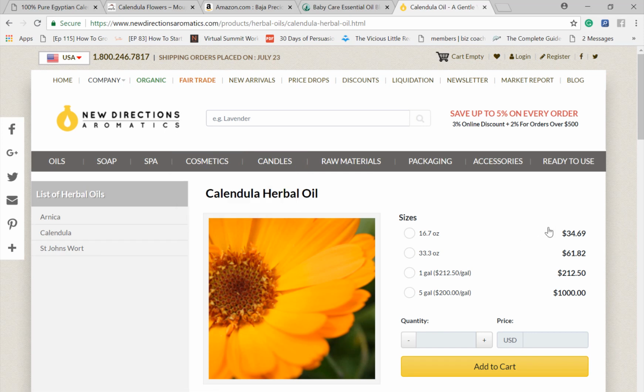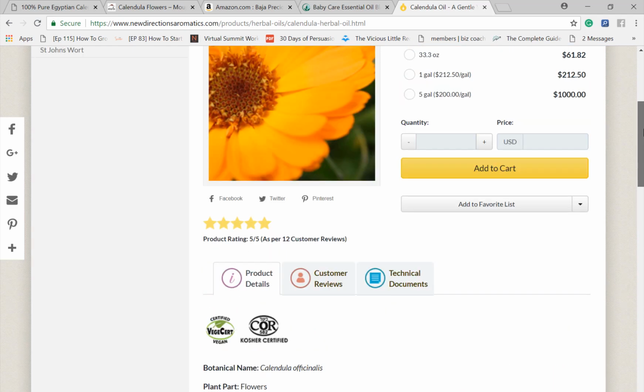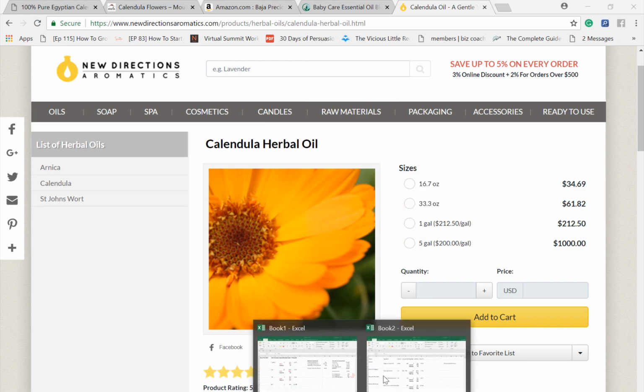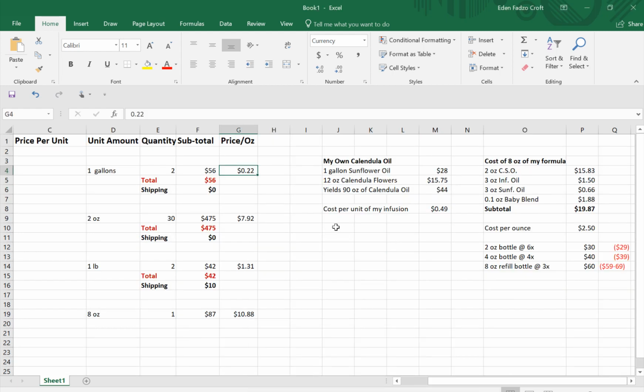And this is one of the places that's more reasonably priced for herbal calendula oil. And all they're doing is making the exact same thing that we just made. You know, they're using olive oil, but if you wanted to use olive oil, you could. There's nothing stopping you. We're using sunflower oil. So you just want to make it yourself, so you can save that bit of margin. And you'd still make a profit with that particular oil, but as you can see, it starts to cost a lot to make a really good product. So going back to this, let's just copy and paste this.